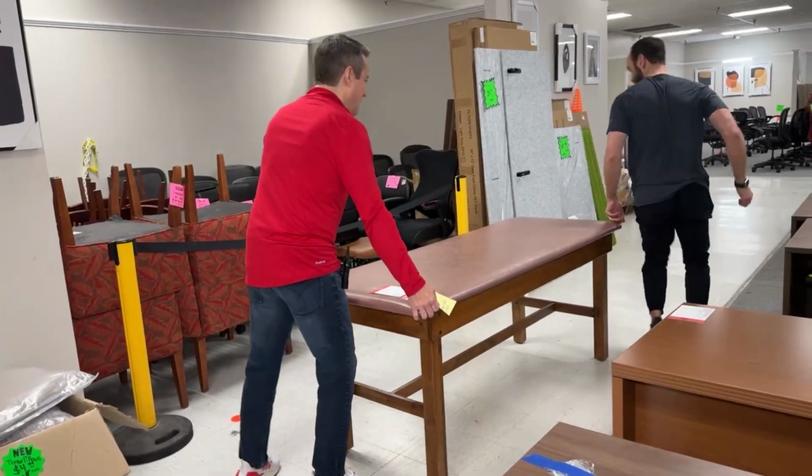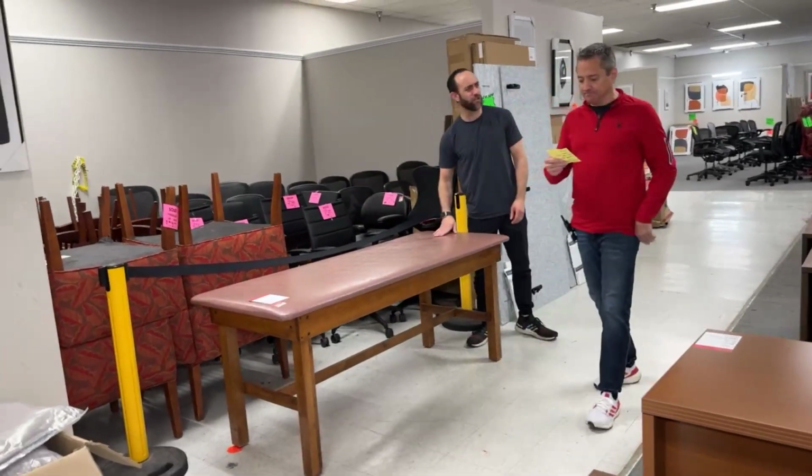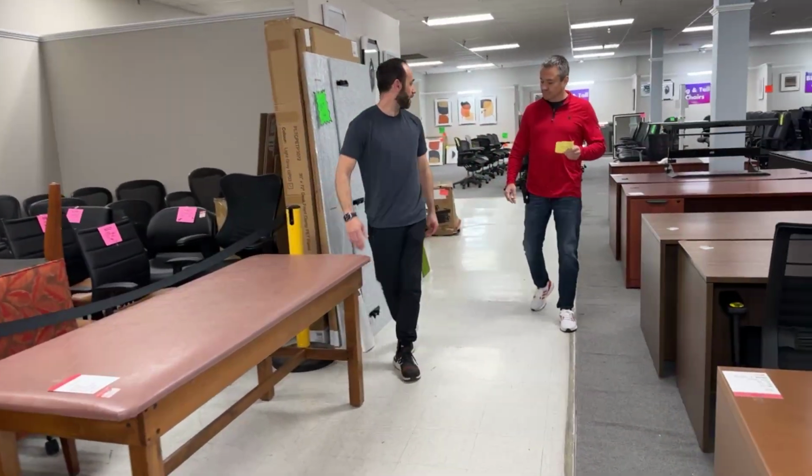Okay, let's move this back. Meanwhile, we only have one of them, just in case you're interested. Very sturdy, heavy duty.